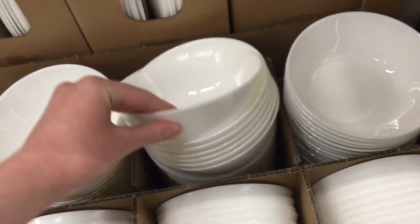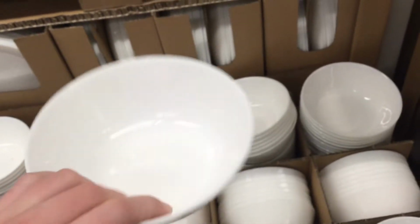At IKEA, there were these very cheap dishes that could definitely be used for rabbit food or water bowls.